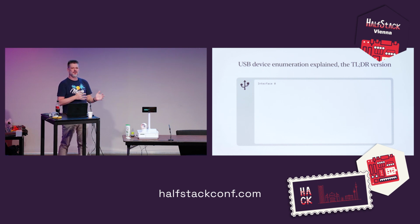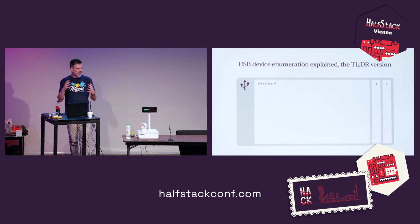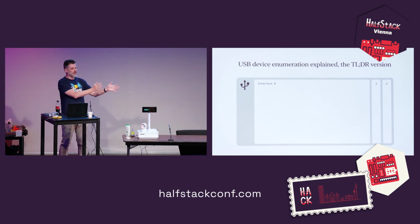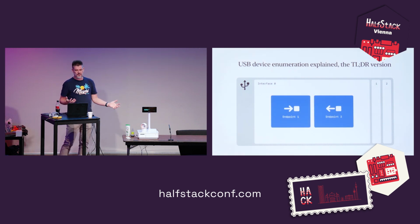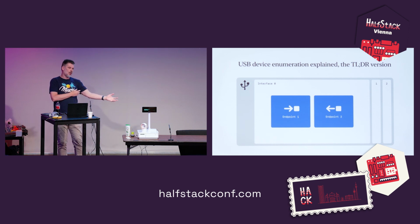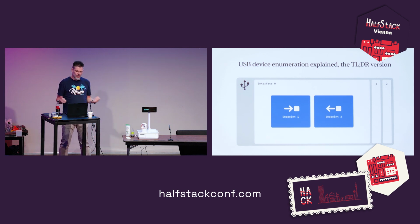USB devices have usually one or more interfaces, depending on the functionality. Most have one interface, but if you have, for example, a printer and scanner combination, it would have one interface for the printer part and one interface for the scanner part. So it's basically grouping functionality. And every interface has one or more endpoints. An endpoint can be used to send data or receive data. So in the case of a printer, you might have two endpoints, one to send the data you want to print, and one to receive, for example, status information about how much paper you still have left, stuff like that.